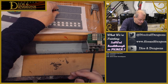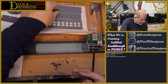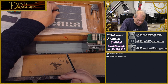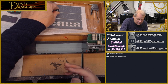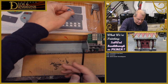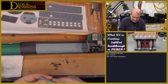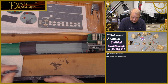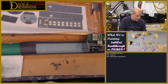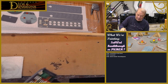In fact, I think rubber cement would be really good for that because it stays tacky. I don't need it to hold and grab like cement. I just need it to stay put. And I can get all of those set up and then put them in later. Okay, well, yeah, this is going away.